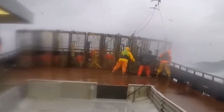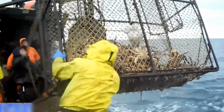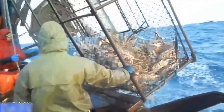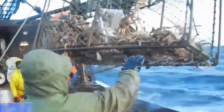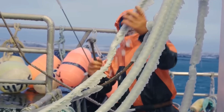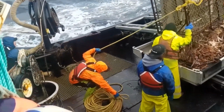Inside, hundreds of crabs crawl over each other. The crew works like clockwork, carefully bringing the pot aboard, leaning it against the boat's side, and each person on board knows their role. It's a delicate balancing act between safety and efficiency. Wouldn't you agree? Every crew member wears bright, fluorescent personal protective equipment, orange or yellow suits that stand out even in dark or stormy weather.